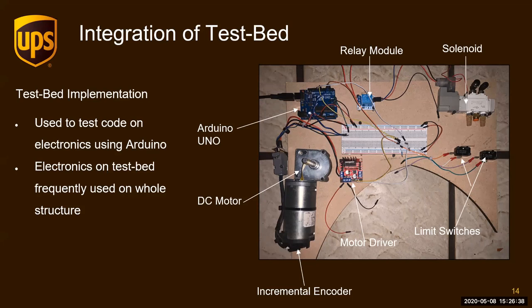A good example of this is that if a student wants to control the specific speed of the DC motor, they can do that with the Arduino.